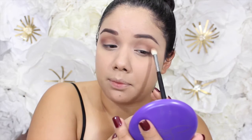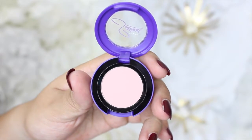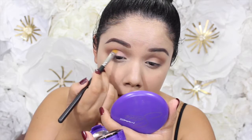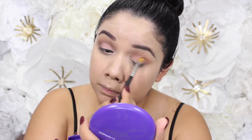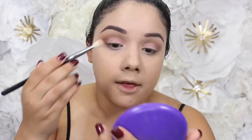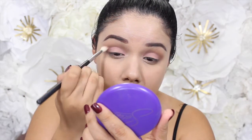You can even do this with a peach blush as well. For the lid, I'm going to take the shade Missing My Baby, which is a really nice neutral shade, and just pack that onto the lid and then a little bit underneath the brow bone. Then I'm just going to go back in with that M433 and blend it out.